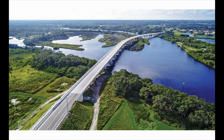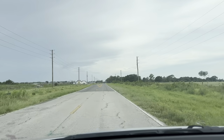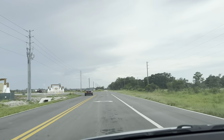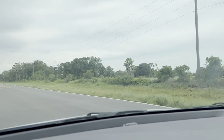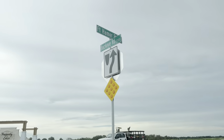I'm going to show you exactly where it's starting and where it's ending, all the way through Parrish. So this is going to be Buckeye Road to the Fort Hamer Bridge. We're going to start here on, let me turn this camera around. So this is where Fort Hamer Road starts at Buckeye Road right now, or you could say ends. Starts from the north, heading south. So this is Buckeye Road, northern border of Parrish, Fort Hamer and Buckeye.